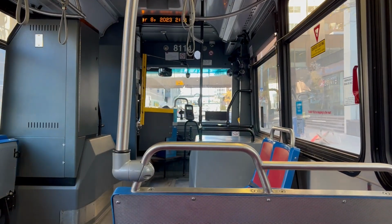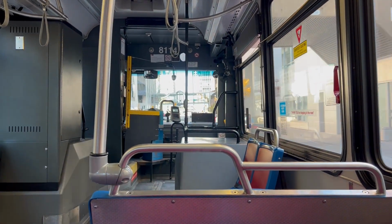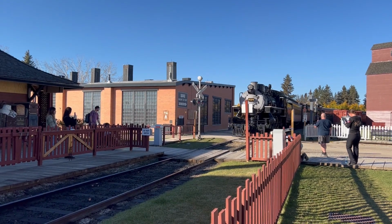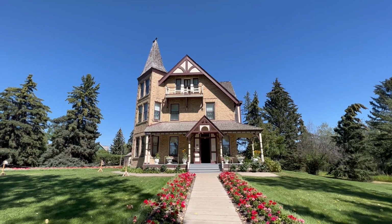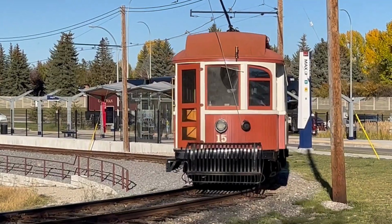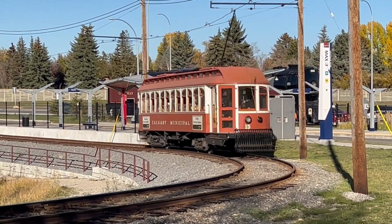To wrap up my speed run of the city, I hopped back on the bus and visited my favorite place, Heritage Park. At this point, my phone was going to die and it was very hot, so this is mostly footage I got on other visits. But I took the train around the park, I grabbed a root beer float, and took the trolley back to the bus. And that's basically it.